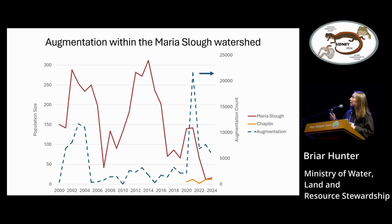That's why we have a really nice big spike there, and we're hoping that we'll start to see the impacts of that. That would be starting now or the next couple of years. You can also see that Chaplin has just started getting wild egg masses. As I said, this is our one reintroduction site, and it just has a few years there because we found our first wild egg masses there in 2020. And we've had between 1 and 6 egg masses there ever since. So there's a few frogs hanging around.